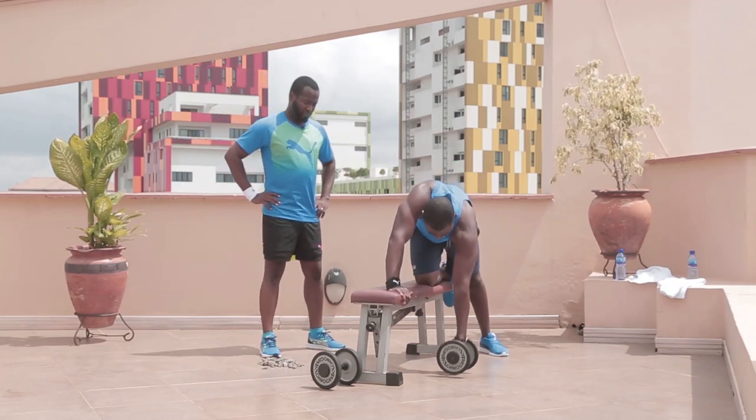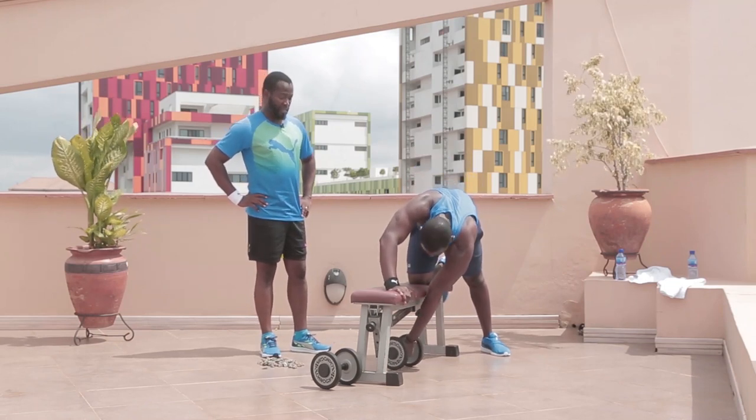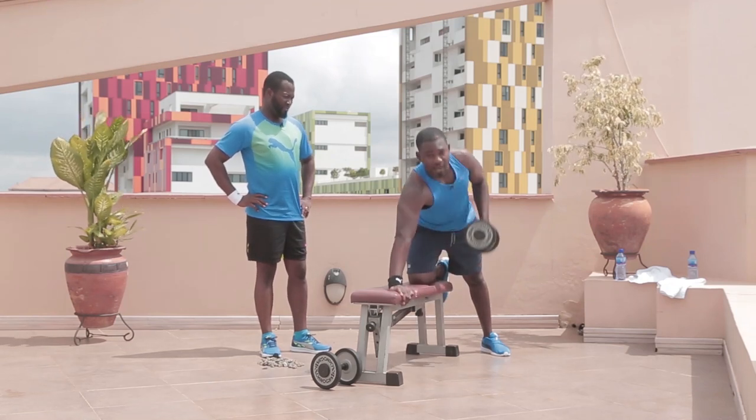Put your arm right here. Lift it all the way up and drop it. Drop it up, half of your body down. You can see my back is half down. Lift it up and go.